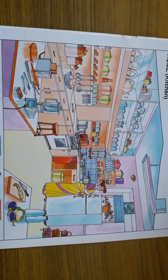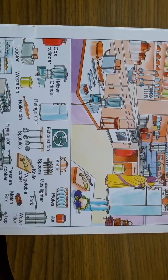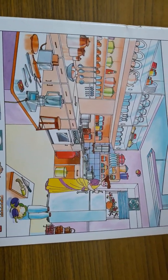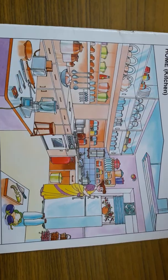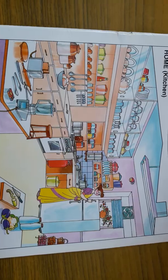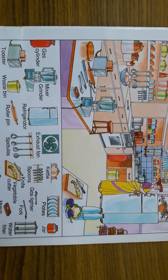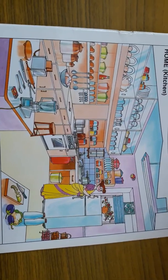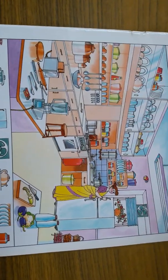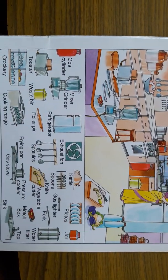Jar. Shall show you properly. Jar. This one. Jar. God, that is very difficult to make out. Fine. Red. Fine. That is the one, I think. This is the one. Okay, fine.